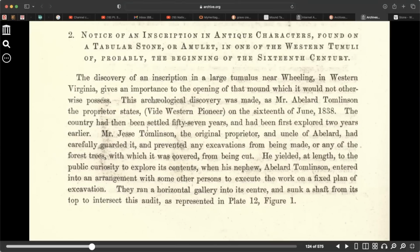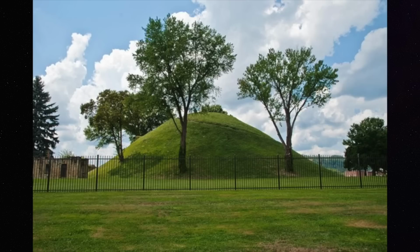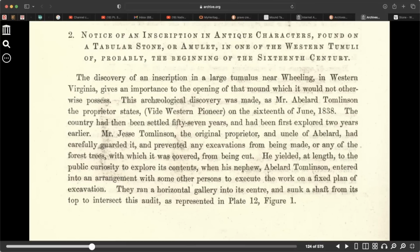The country had then been settled 57 years and had been first explored 2 years earlier. Mr. Jesse Tomlinson, the original proprietor and uncle of Abelard, had carefully guarded it and prevented any excavations from being made or any of the forest trees with which it was covered from being cut. He yielded at length to the public curiosity to explore its contents, when his nephew, Abelard Tomlinson, entered into an arrangement with some other persons to execute the work on a fixed plan of excavation.